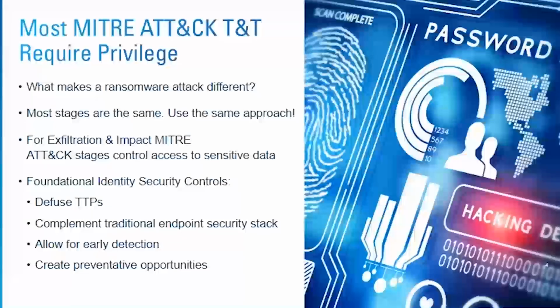I like to consider MITRE ATT&CK, right? This is what a lot of security people do. They look at this map and the kill chain and pick specific TTPs that pertain to the security area we work on. So I want to say that least privilege actually impacts a lot of MITRE ATT&CK TTPs.